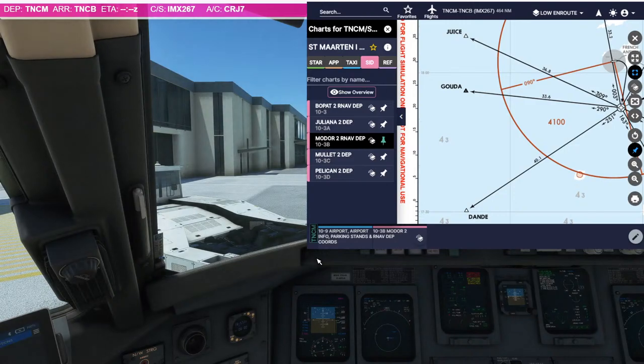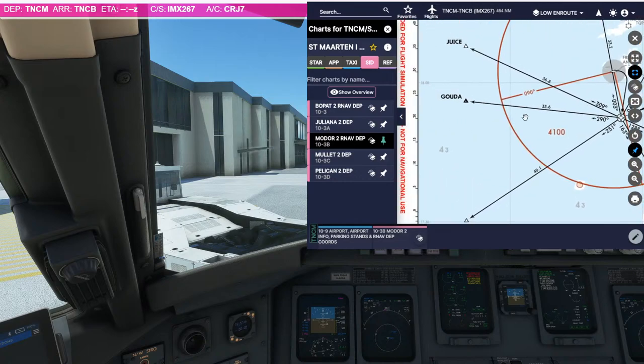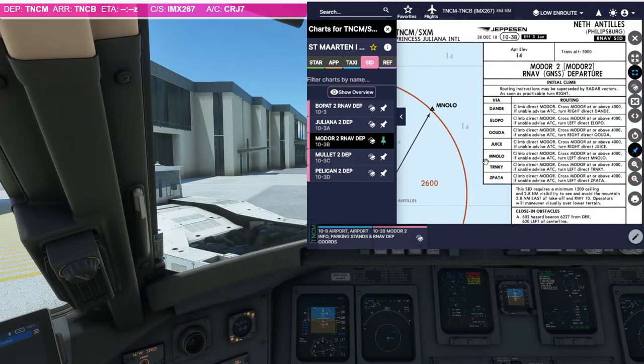We'll jump back into the airplane. So that is our departure. We're going to take off, go to Modor above 4,000 feet, and then go to Dande, which is down there. Is there any stop altitude on our departures? Oh, we got told, didn't we? So transition altitude 5,000 feet. We're going up to flight level 150. Just going to get the QNH at some point.